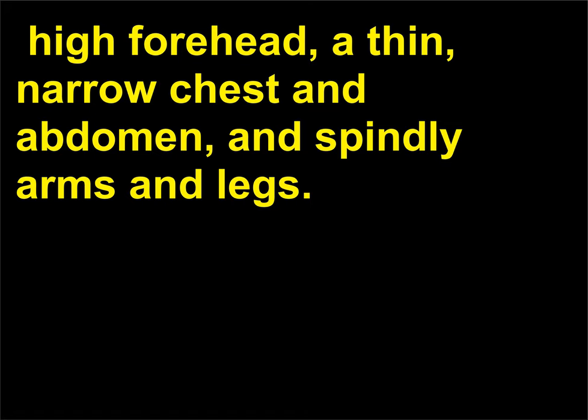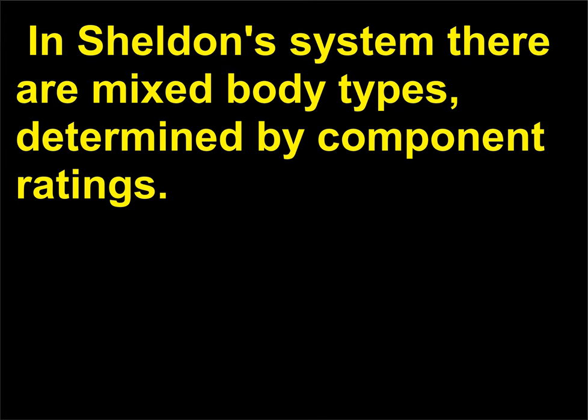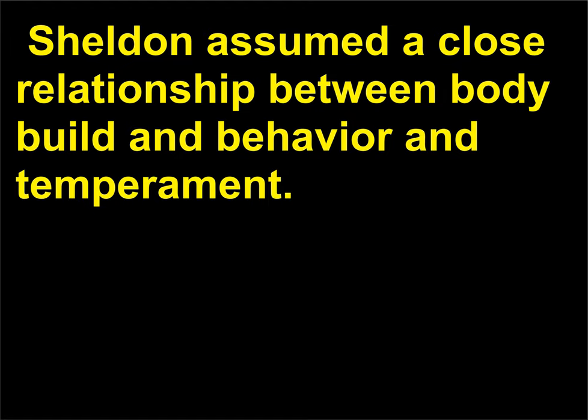In Sheldon's system there are mixed body types, determined by component ratings. Sheldon assumed a close relationship between body build and behavior and temperament. This system of body typing has many critics.